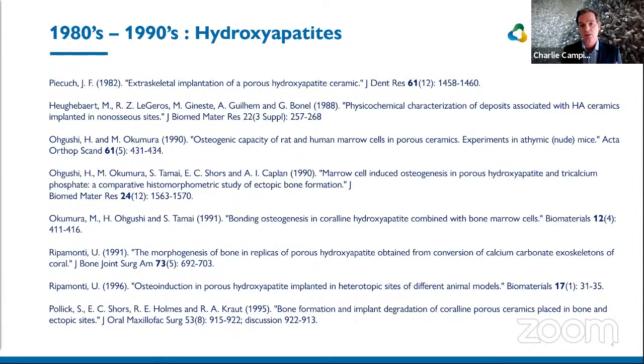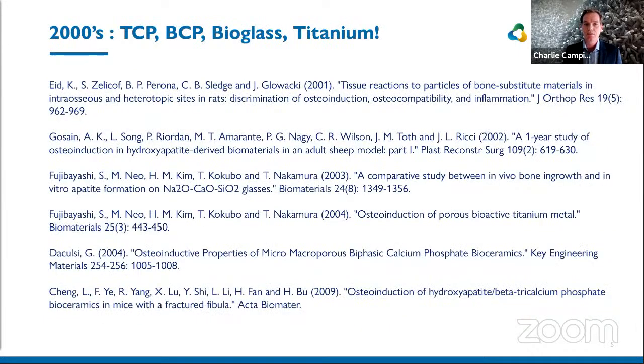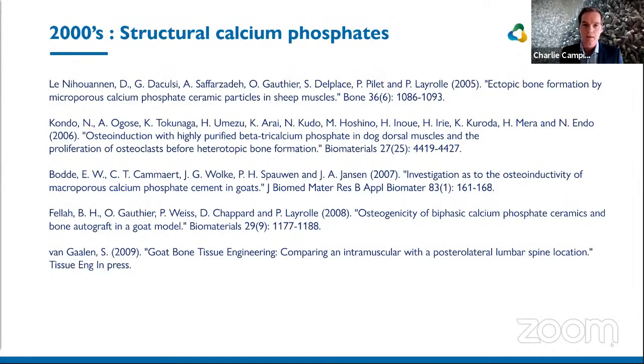Ripamonti was a leading researcher in this field in the 90s. Other materials since then have also been shown to share this propensity. So biphasic calcium phosphate, bioglass, and even titanium, a metal, have been shown to form bone in these defects under certain conditions. The really interesting work in this area has focused on calcium phosphates with specific structural characteristics. And over the past 20 years, we have learned a lot about how these characteristics influence osteogenic potency.